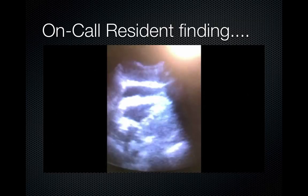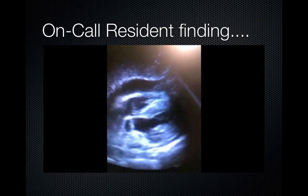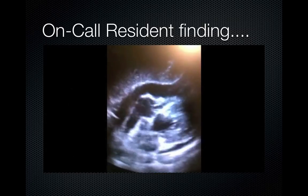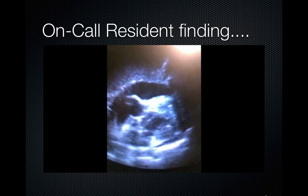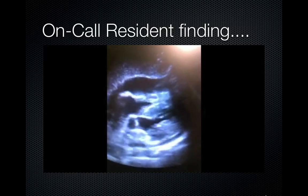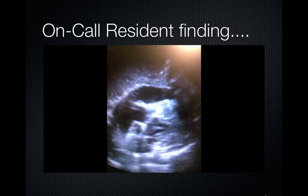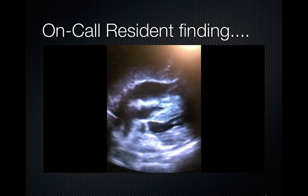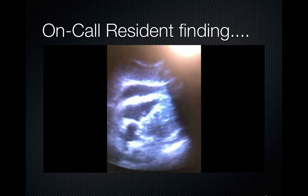He didn't know how to record the image, but he took an iPhone video of the screen and texted it to me and asked me, is this what I think it is? And indeed, he was right. This is pericardial tamponade. Initially, the patient was thought to be septic and had been started on antibiotics and given fluids, but within 20 minutes, this view was gotten and the appropriate path was corrected and the cardiology fellow came in to address the situation, and the patient did well.